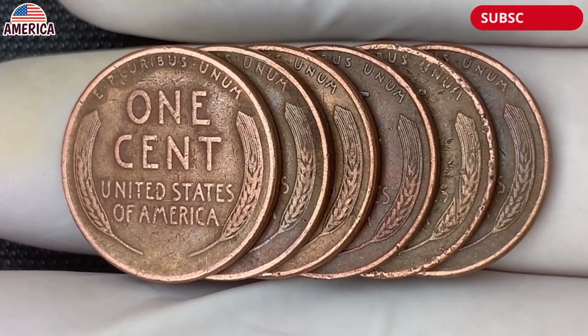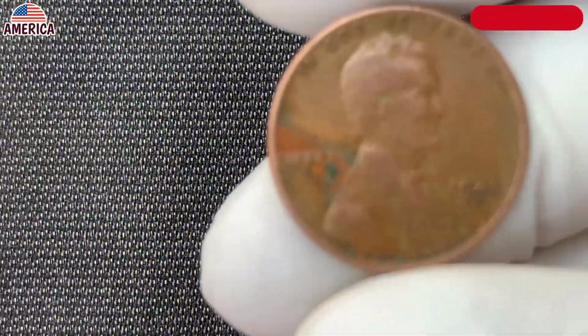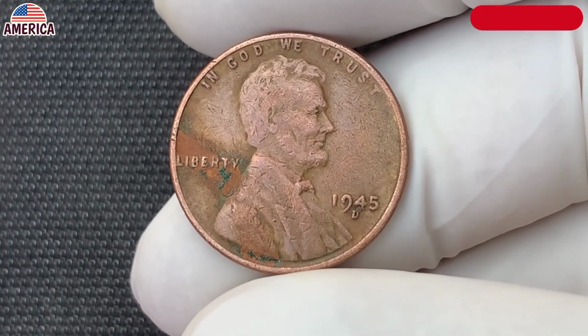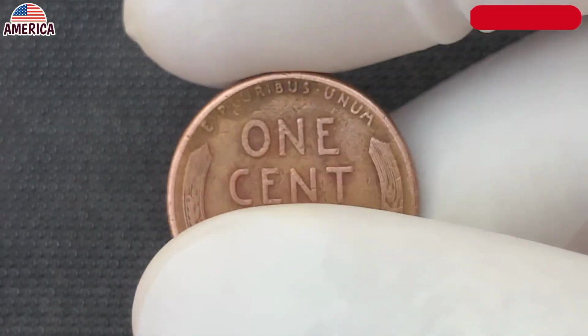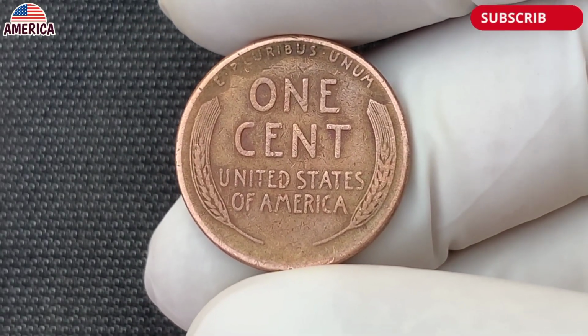First, we're going to uncover some of the most valuable and rare US coins that could be worth a fortune. Let's dive in. We're diving into one of the most fascinating and potentially valuable coins in American history, the 1945 wheat penny. Yes, this small copper coin, minted just after the Second World War, could be hiding in plain sight and might be worth far more than just 1 cent.